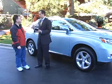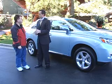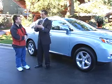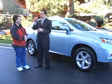Another thing that's on the back of the RX, though, is something that we really pioneered that was a first in the industry, a rear backup camera. So we continue to have the backup camera on the RX. If you have a navigation system, it will show on the navigation screen. But if you don't have a navigation system, it'll show in the rear view mirror. So you'll actually see what's behind you when you're backing up.